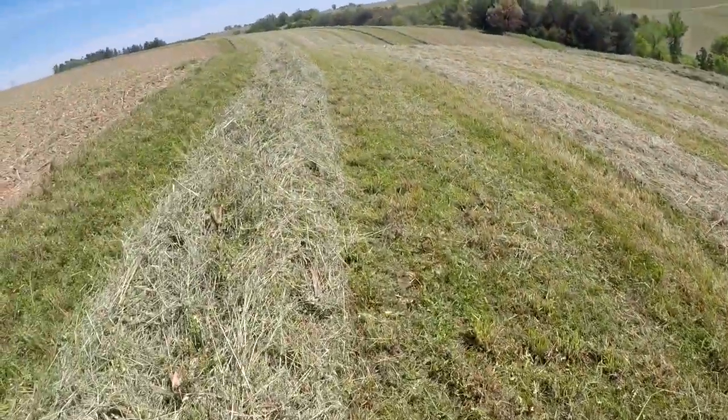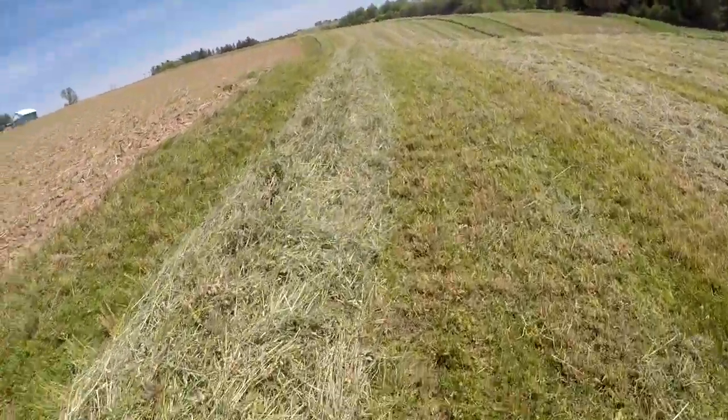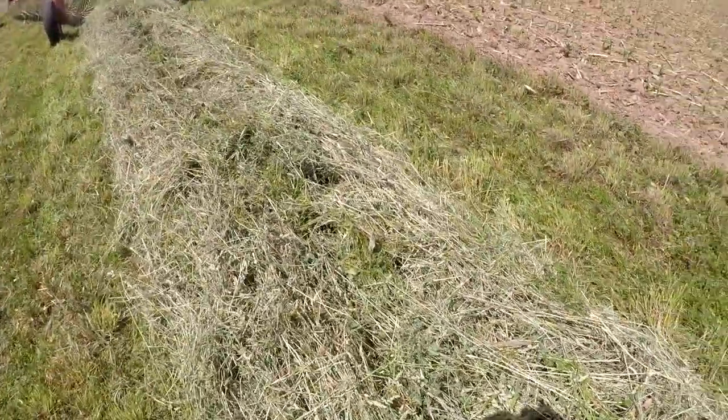This field's pretty well grass. There's some alfalfa mixed in. The other side was more alfalfa. It had a little grass mixed in the opposite way. But, man, those rakes make a nice fluffy windrow. When you got air inside the windrow, that's what you want.